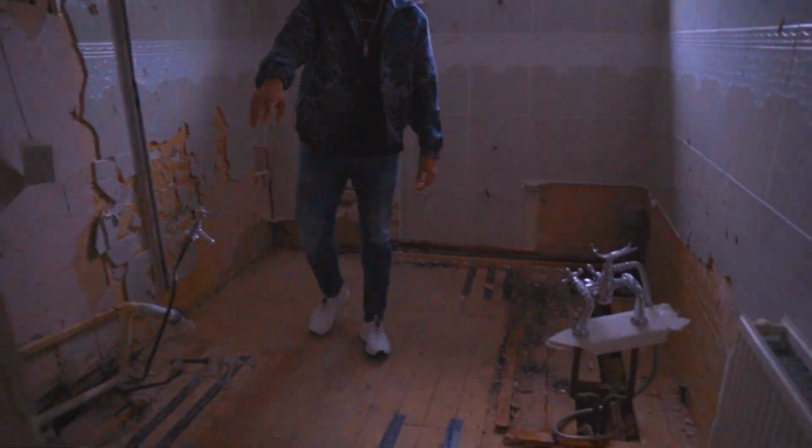Actually, come in here and have a look at this. We've tried to pull the tiles off. Some of the lads tried to do it. Obviously, this is going to have to be re-skimmed. It's going to have to be boarded. So this has got to be done in here now. The ensuite also has to be done.